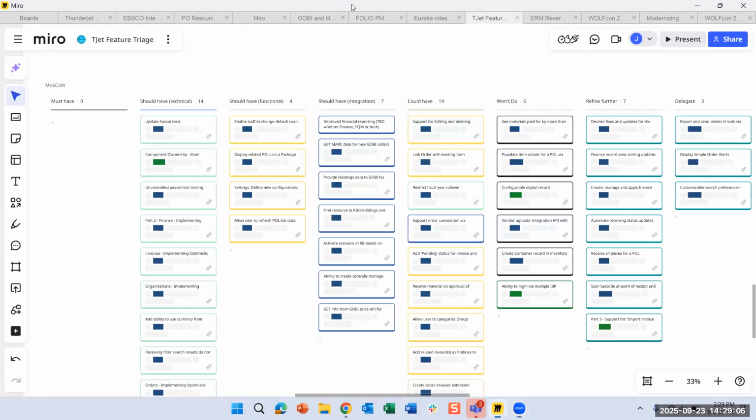Okay, good. So this here is a Moscow board that I created in Miro. And I've modified it a little bit because the backlog was so enormous. So I broke it down into must-have, technical should-have for tech debt, hardening, enhancements, and so forth. Functional should-haves, so new feature work. Integration should-haves. Then I went to could-have, won't do, and then I had added things that can be refined further and features that might properly belong to another team because they were originally put on us, but are we really the best people to do it?